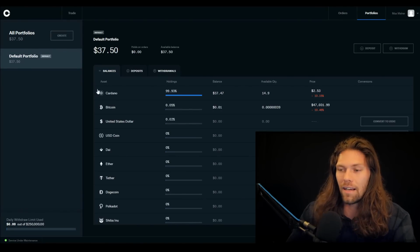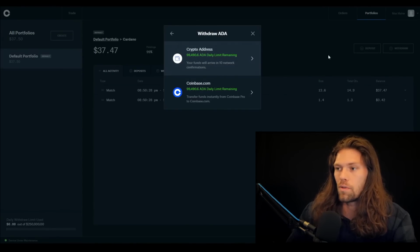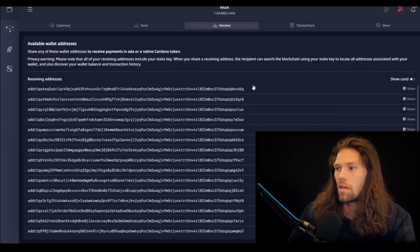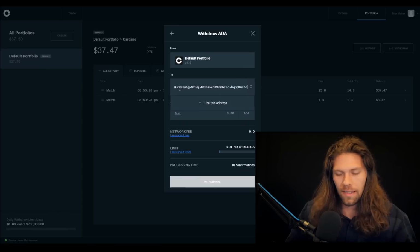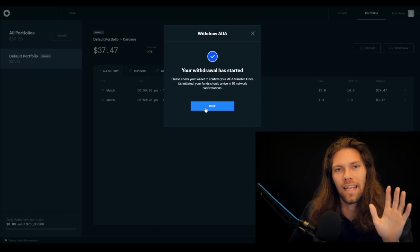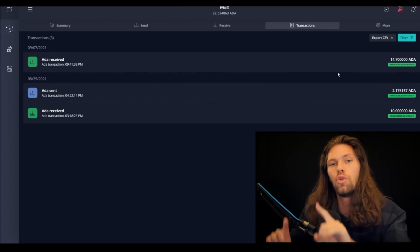So we have some ADA in our portfolio here, some Cardano ADA, and we want to withdraw that to our Daedalus wallet. So we click withdraw, we click ADA, we're going to go to a crypto address, we go back to our Daedalus wallet, we're going to go to receive, copy one of these addresses here, copy it. On Coinbase, you copy in the address, the amount that you want to send. I'm just going to send all of this, and then you click withdraw. This can then take a couple minutes to land in your wallet. So here we are, the wallet is now funded, and we need to link this wallet to CNFT.